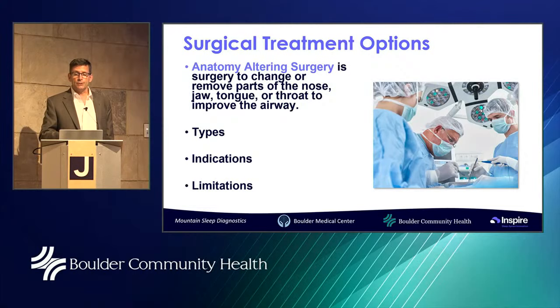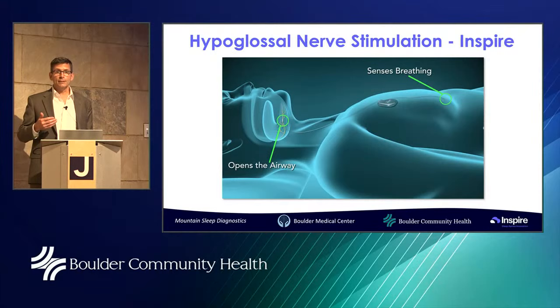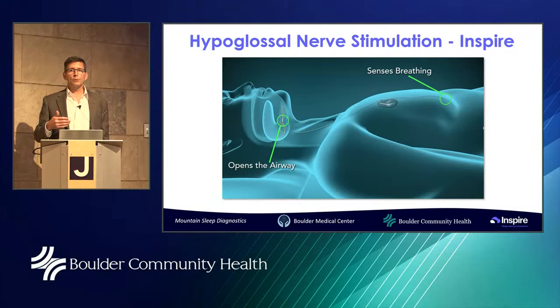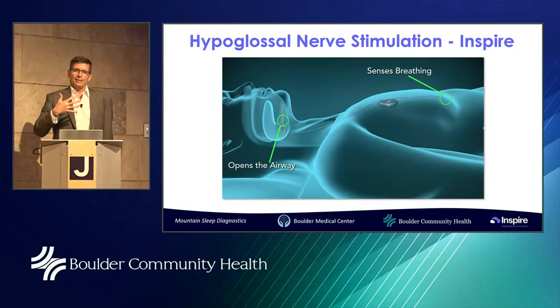The other types of surgery we talk about, really, and the remainder of the talk will be about this, is a newer therapy, although it's been around for many, many years now. In the last several years, we've started doing a thing called hypoglossal nerve stimulation. The main company out there that supports this and provides this service is a company called Inspire. You'll hear about an Inspire implant. And it's a wonderful company I've worked with for some time. And the whole concept, as Dr. Miner was mentioning, is as your body's trying to breathe, the chest is expanding, trying to pull in air, but that tongue and soft palate is often in the way.